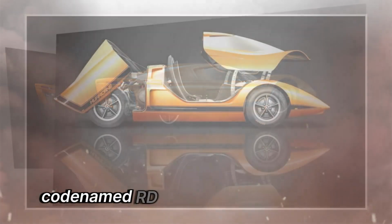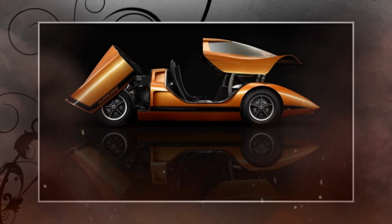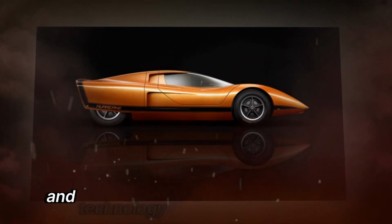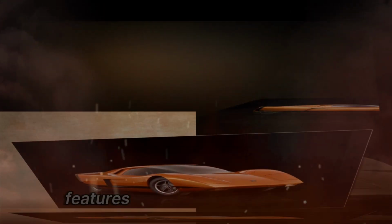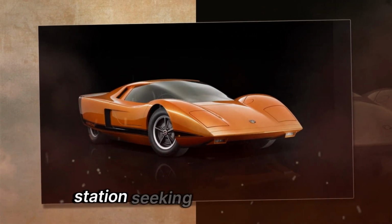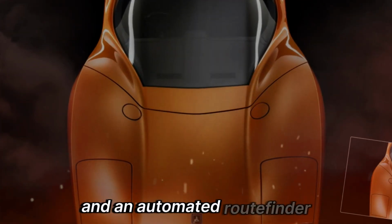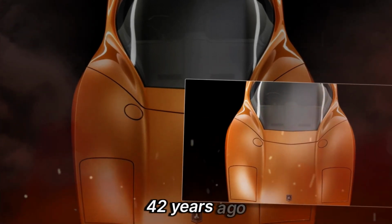Codenamed RD-001, the Hurricane is a mid-engine, rear-wheel drive, 2-seat sports car incorporating a remarkable array of innovative features and technology, much of it years ahead of its time. Features such as electronic digital instrument displays, station-seeking radio, automatic temperature control air conditioning, rear vision camera, and an automated route finder were all showcased in this groundbreaking vehicle 42 years ago.